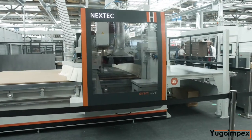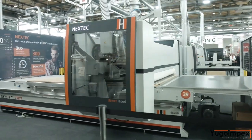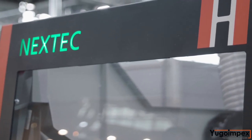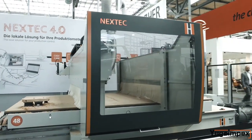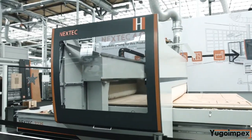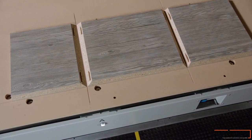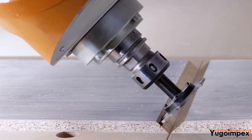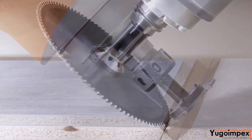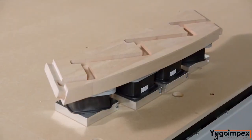The Nextec Nesting machining centers from Holz-Her include 3 lines in various sizes and degrees of automation, giving Holz-Her the right solution for every requirement and every size shop. Nesting machining with the Nextec offers the advantage of precision formatting and CNC machining with one single clamping operation, and this with minimum handling by the machine operator.